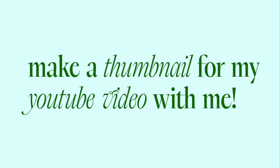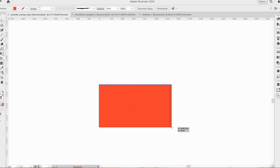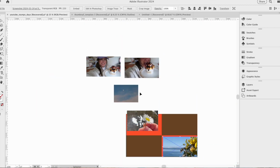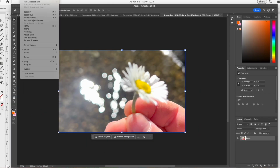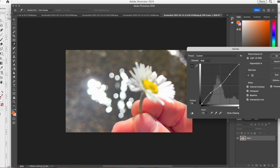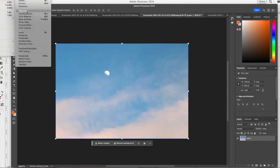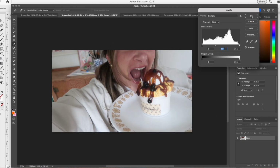Today, I am going to make a thumbnail. So for my thumbnails, I usually just decide if I'm going to divide my page into quarters or thirds. And then I just grab screenshots from my video and place them kind of loosely how I want to. And I bring them into Photoshop to color correct and play around with the tones. I really like a warmer tone photo. And I do like them to be a little bit washed out. You can see I'm kind of adjusting the clouds here to be pink.